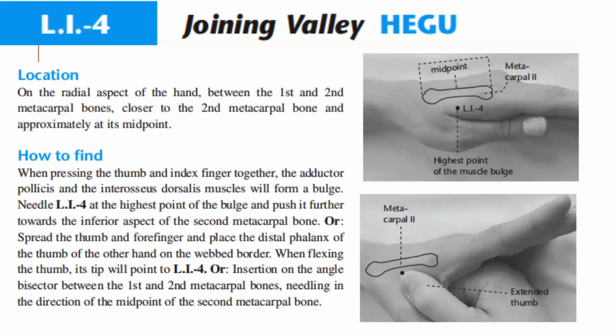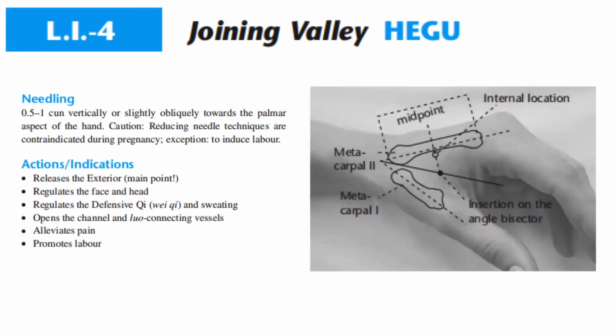Or spread the thumb and forefinger and place the distal phalanx of the thumb of the other hand on the webbed border. When flexing the thumb, its tip will point to LI4, or insertion on the angle bisector between the first and second metacarpal bones, needling in the direction of the midpoint of the second metacarpal bone. LI4 is needled 0.5 to 1 cun vertically or slightly obliquely towards the palmar aspect of the hand. Caution: reducing needle techniques are contraindicated during pregnancy, except to induce labor.